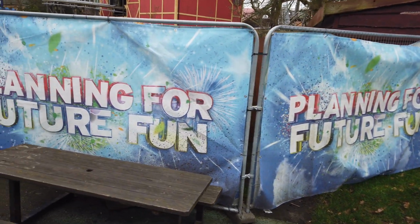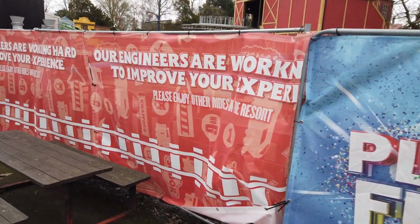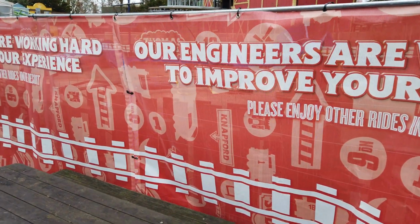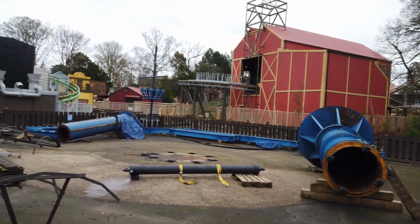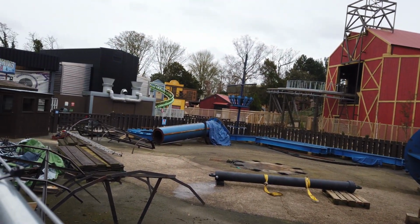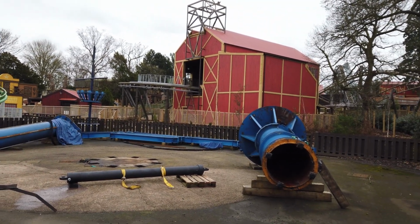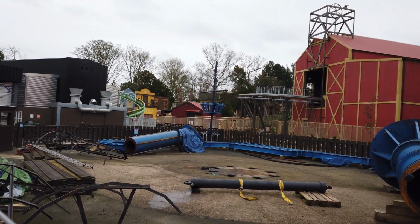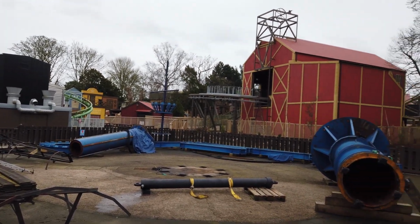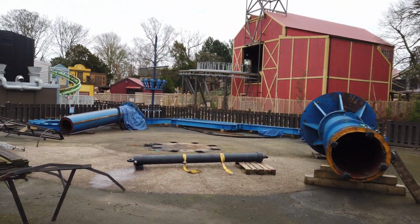And over at the site of the Flying Dutchman, they're still planning for the future apparently. And we can see over, it's only a little fence, we can see over it quite easily, the ride is still in bits. So in my last video from Drayton we talked about this and what could be happening here, and speculated on a new ride coming to this area to fit the theme better for Frontier Falls. But yeah, literally absolutely nothing has changed with this. Everything's in exactly the same place.